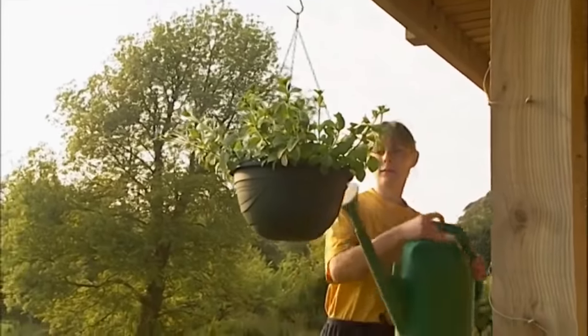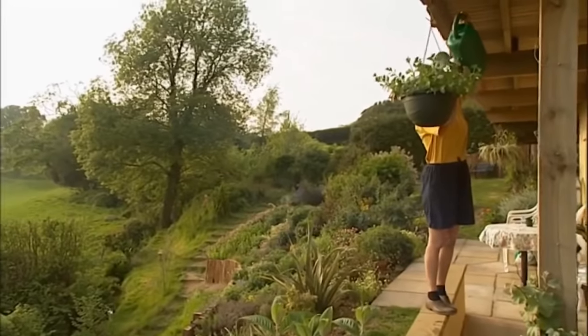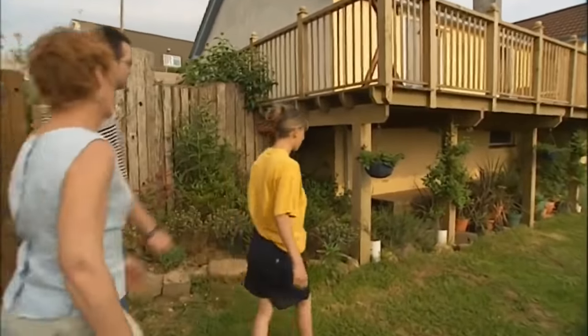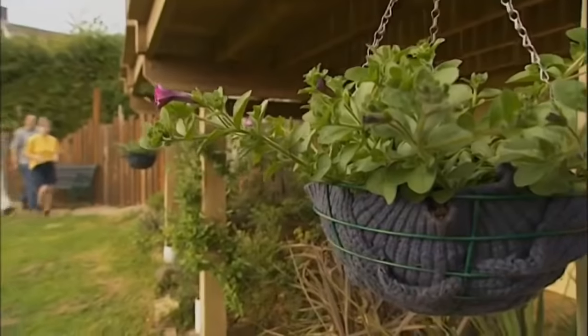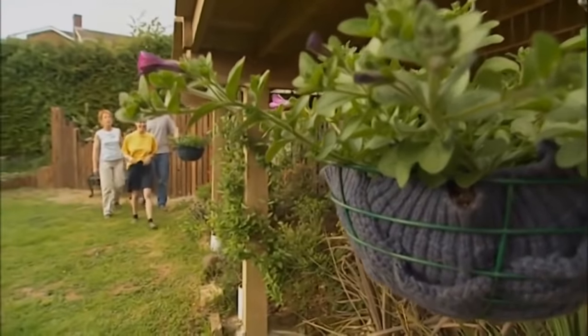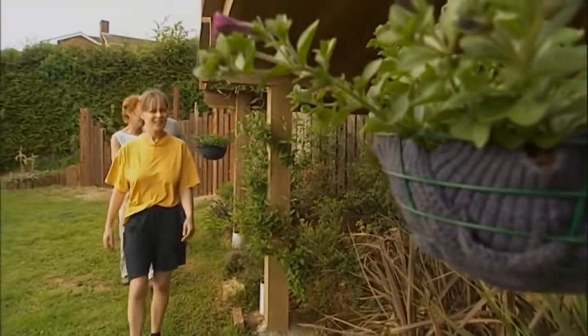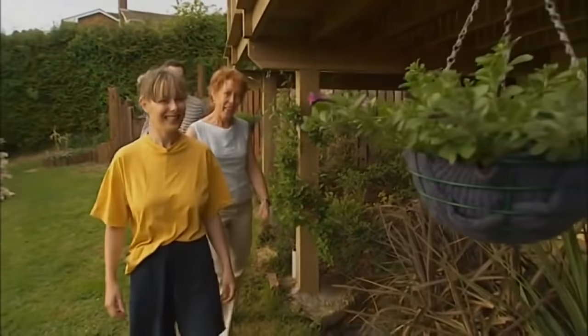Debbie and Adrian have already started decking out their house with hanging baskets. Last year, they found that they were watering them three times a day. So they're hoping that Carol Klein will have some ideas on how to make their baskets more exciting and yet easier to look after. I just can't resist petunias. Yes. And jumpers.